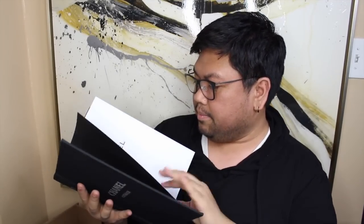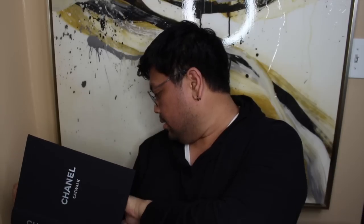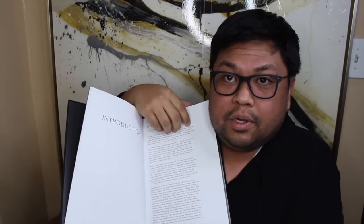And of course, this is none other than Karl Lagerfeld himself. Let me see what this book looks like. Yeah, I'm just excited to go and flip through all of these books. But let's see what years this encompasses. Oh wow, so it starts from 1983, and this goes up until 2015. So I guess the latest years are not included in this book.